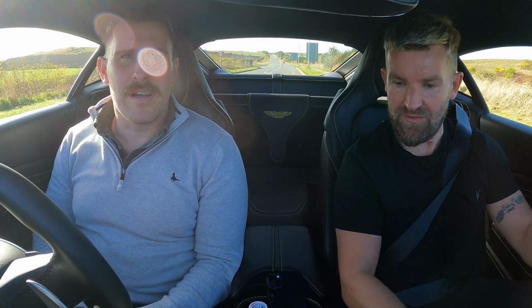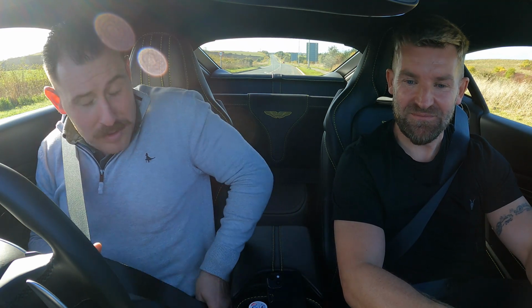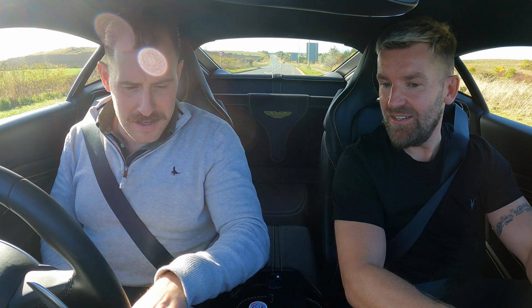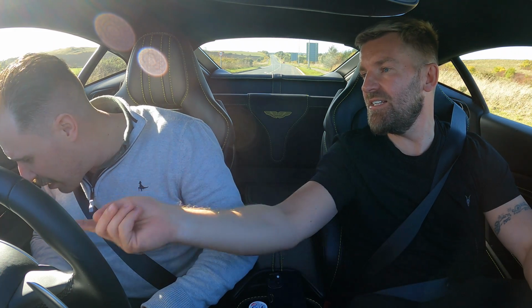Right, so here we are. I'm in the hot seat. This is an absolute first, and thank you for having this level of trust in me for this. So you're going to have to talk me through this. Foot on the brake. Yeah. Drive. The handbrake's on the right hand side, a little toggle switch.